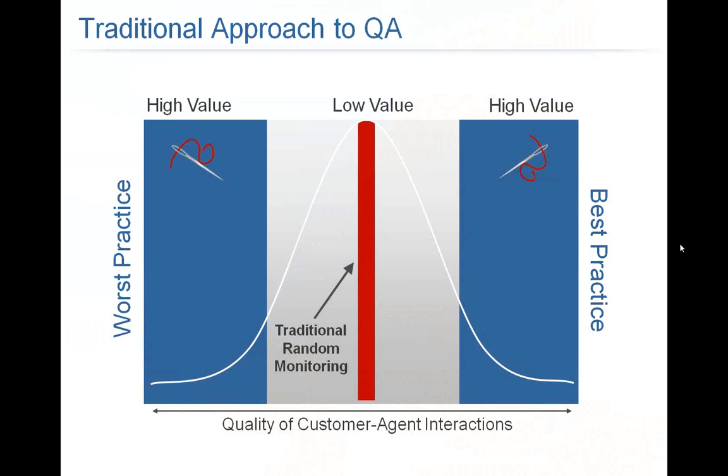And traditionally what that looks like is you have this bell curve, where we're randomly monitoring, and we're not always that random. We hunt and peck a lot for calls to review, so it's not even totally random. We're having people manually go in and choose calls. You get a lot of low-value calls, and you're probably familiar with this. If you look for calls to review, you get a lot of calls that really aren't worth listening to or coachable. What we're really looking for is these high-value calls, either the worst practice ones or the best practice ones that we can share with other agents and get them up to speed with what the best agents are doing.